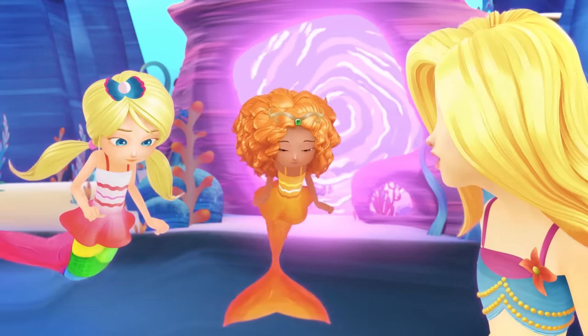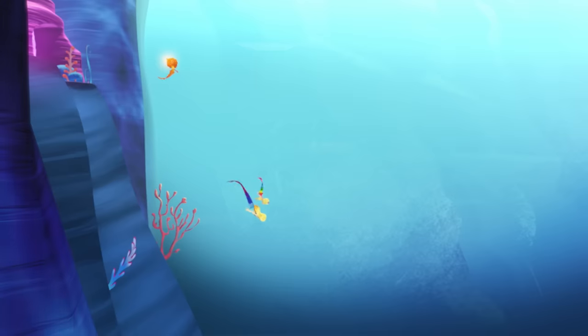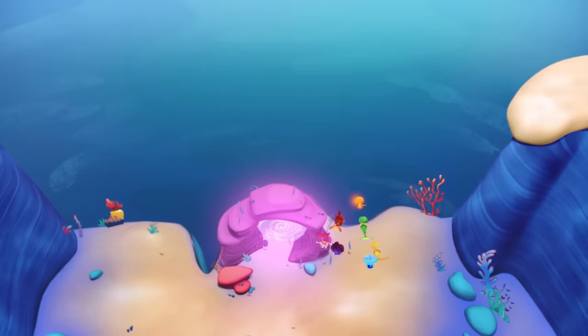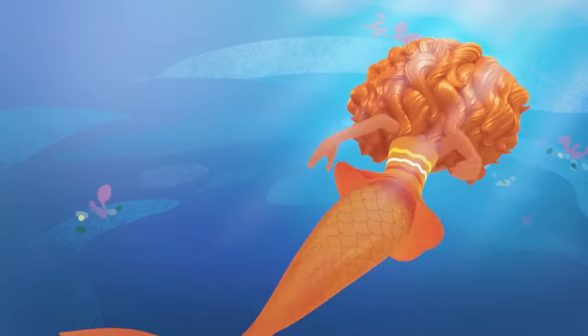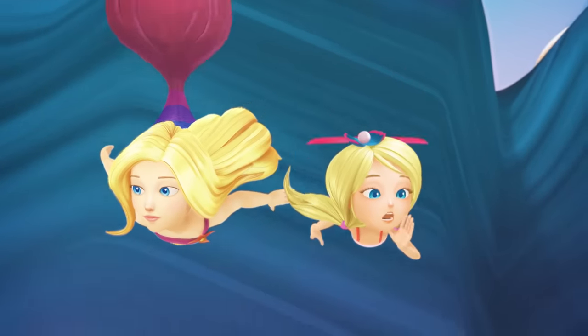We will. Orange, see if you can find the others. Calling all junior princesses! We have a rainbow light emergency! What happened? Connie's down there. Hurry, let's go! I can't see a thing. Honey!